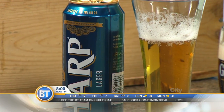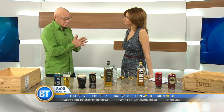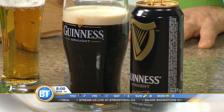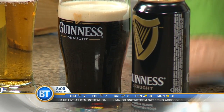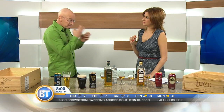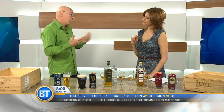Obviously, the other extreme is Guinness, that dark stout. But it's surprising that it's not that overpowering as a beer. I was going to say really quickly, I used to be really afraid of Guinness because of the color, but it's actually very, very smooth. It's like drinking cold coffee. Yeah, like dark, heavy roasted coffee, those are the flavors you're going to get. And for the people who enjoy coffee, they'll definitely enjoy Guinness.